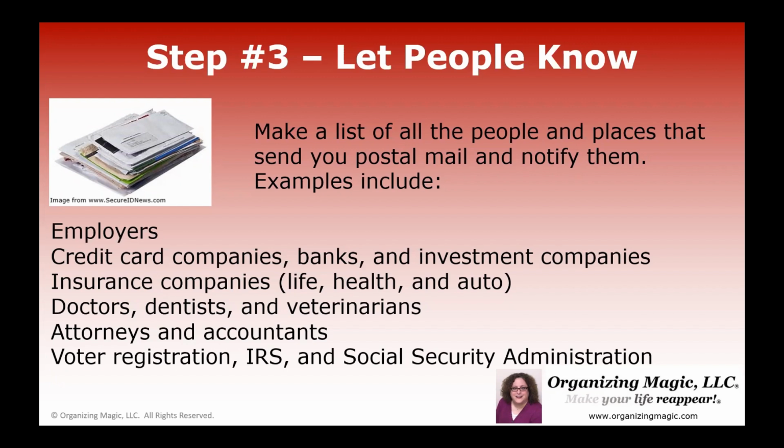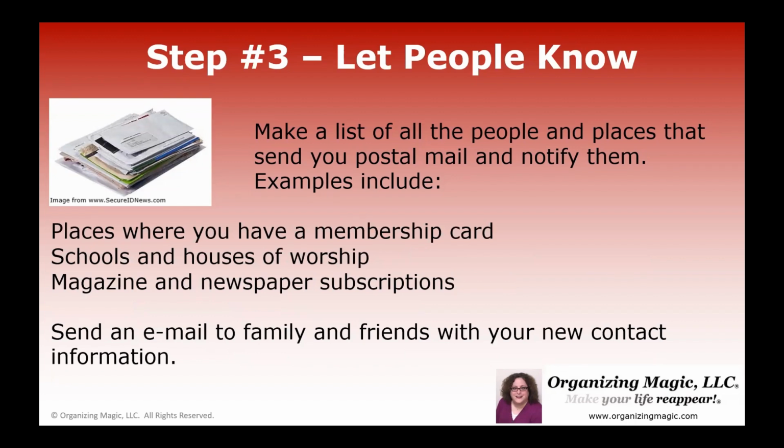It's all important. So make a list of all the people and places that send you postal mail and make sure that you notify them of your new address. So here's some examples. Your employment, all your employers, credit card companies, banks, investment companies, insurance companies, whether it's your life, health, auto, any type of insurance you have, all your doctors, your dentists, veterinarians, don't forget about those animal friends of ours, your attorneys, your accountants, voter registration, the IRS, Social Security Administration, any government agency that you're involved with, places where you have a membership card, schools, houses of worship, any magazine or newspaper subscriptions.